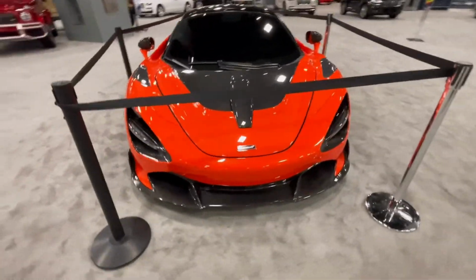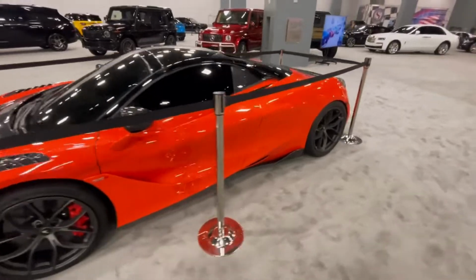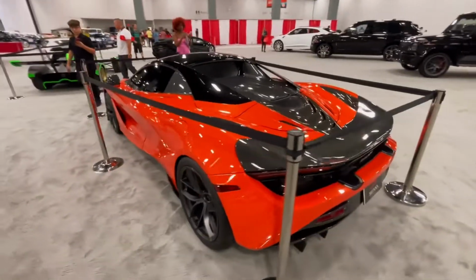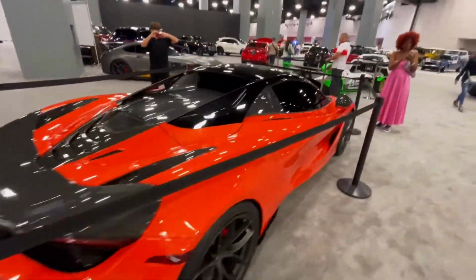So of course the McLaren, you know, these cars are very hard to come by unless you're Gil Desert or Sunny Isle and you're loaded. You have no problem getting those cars.